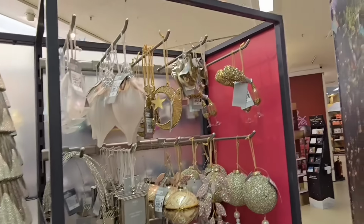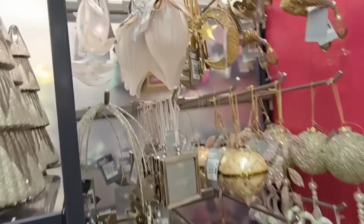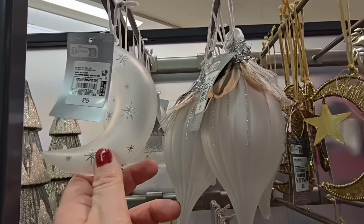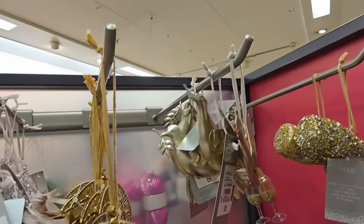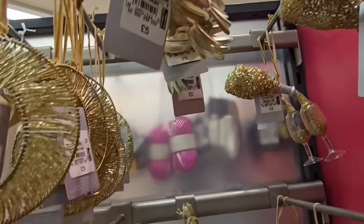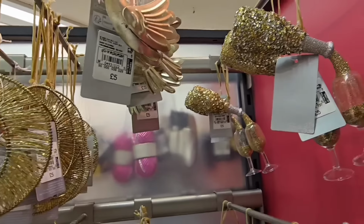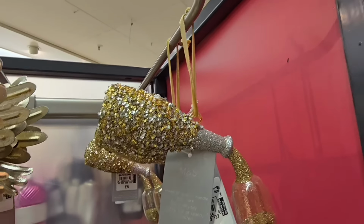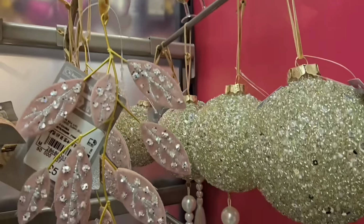And there's some more baubles here for us to go bananas at. There's a glass moon. This one here, and then another moon there. Oh, look at that. Is that a dove? I like that, but it's tin. I do not like tin. The champagne that's actually being poured, which is cool. Glittery one.